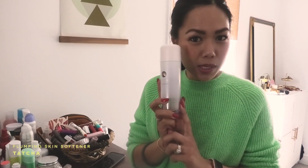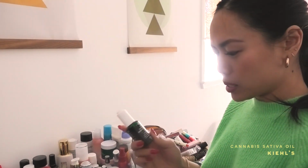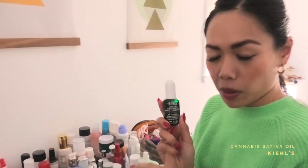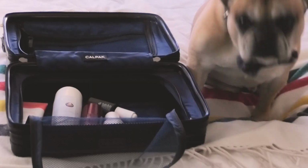It actually helps hydrate your skin and also helps the other products that you put after it penetrate your skin better and work more efficiently. This Peach and Lily glass serum with the brightening serum I use together. Kiehl's cannabis sativa seed oil, which is great if you're having a breakout, or if your skin is irritated or red, just to kind of pat it in there.